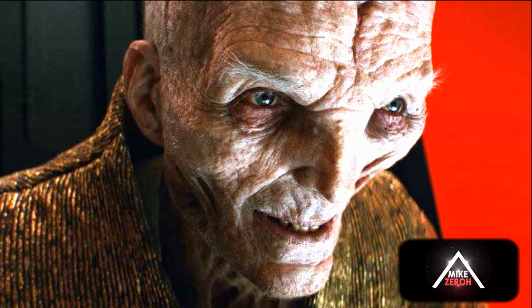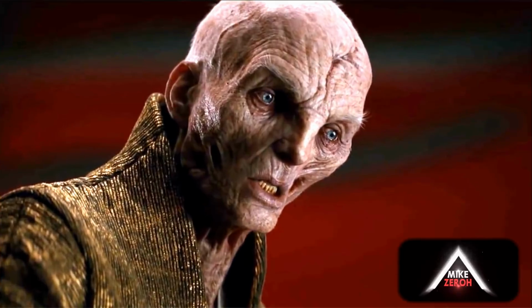Again, like I have said before in the past, I don't think that Snoke is coming back to life per se in Episode 9. I think that the big concept right now for Episode 9 is to have a flashback heavy sequence that gives you an overall story of Ben Solo's past and how he turned to the dark side of the Force, and learning a little bit more about Supreme Leader Snoke.